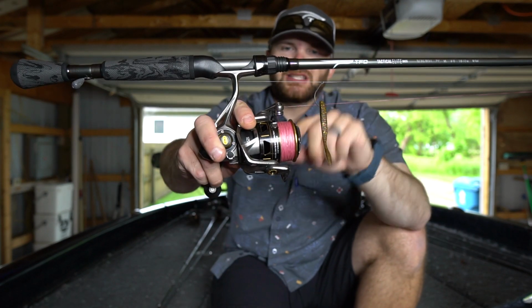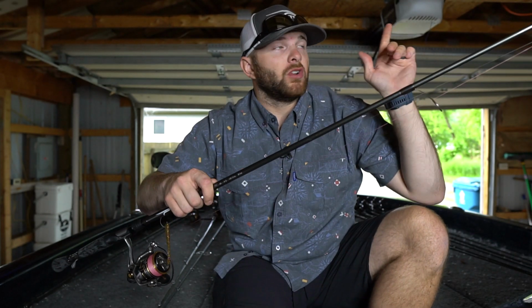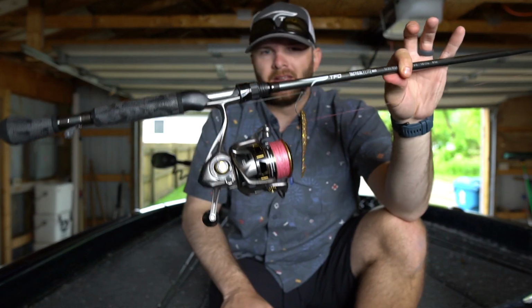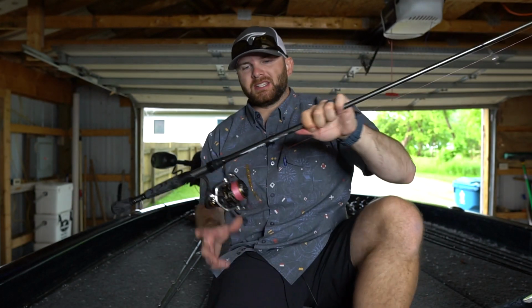Then a Team Lew's Custom Pro reel, 3000 size, 6.2:1, 15.8. Now on this drop shot, I'm actually running a swivel, which we'll get into in a drop shot video soon. But man, I am in love with this setup. Super versatile, probably one of my all-around favorite spinning setups that I have on the boat.